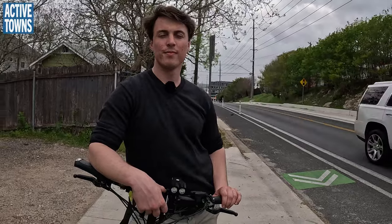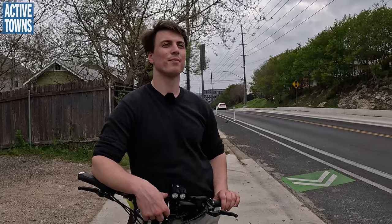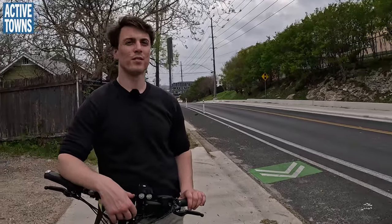And so it's definitely improved from where it was before, was just a painted bike lane only on each side of the street and an undersized and broken up sidewalk. And so I get what you're saying on that. Yeah, for sure. And what we're seeing here is literally 2.0.